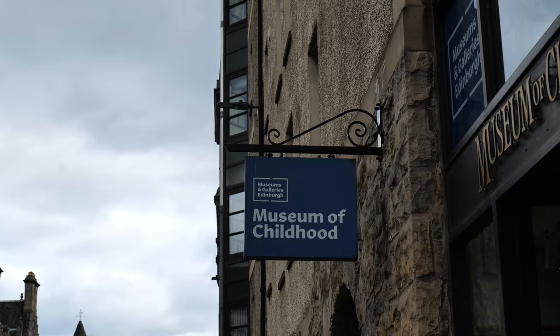We just left the Museum on the Mound, and honestly, it was a lot of fun. There was a lot of interactive activities, and yeah, we had a great time there. Now we are at the Museum of Childhood, which is about halfway up the Royal Mile, and it's the first ever museum dedicated to the history of childhood. So just go check it out.